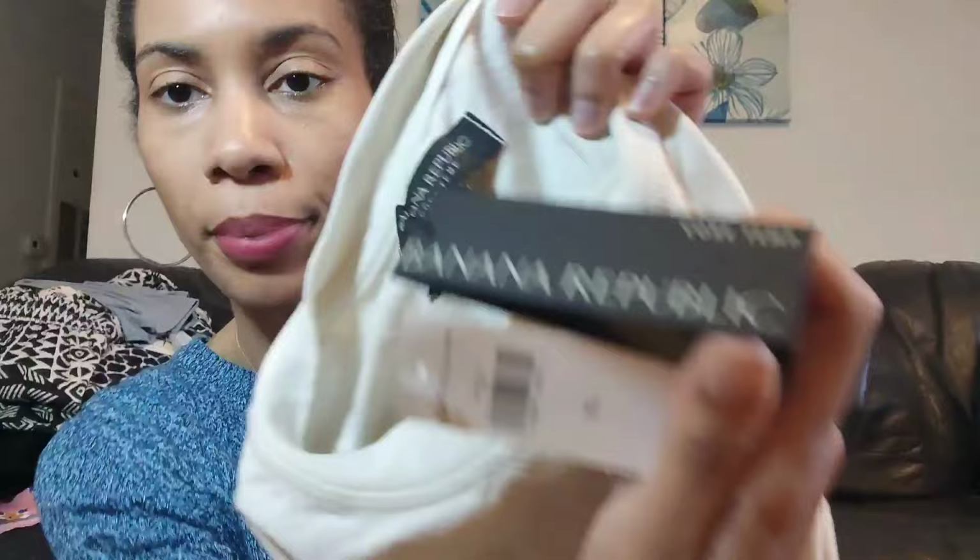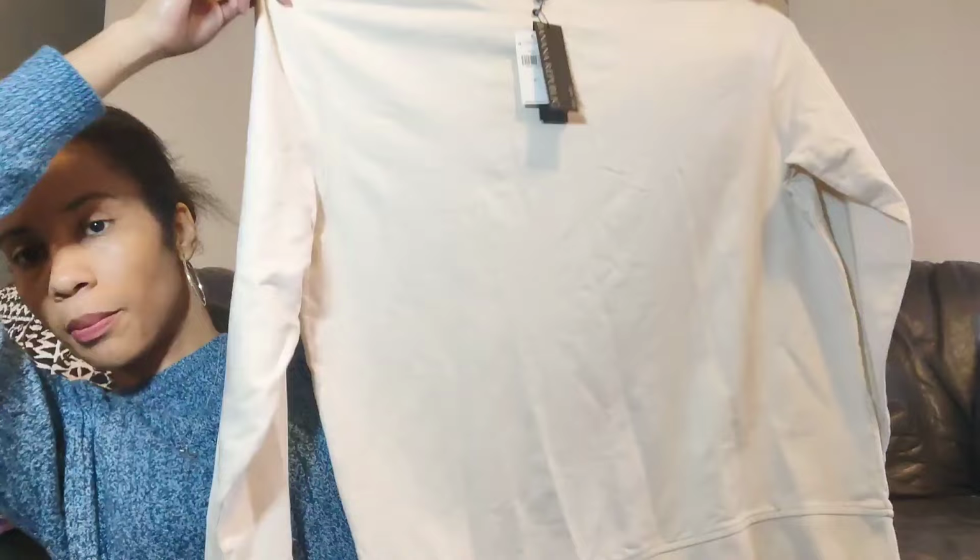Maybe. This I got out of the $2 bin because they also put in sweatshirts. This is a Banana Republic size extra large, new with tags, and this is called Core Temp. So I think it's supposed to be like a base layer. Just a beige long sleeve sweatshirt. This is another one I debated on.